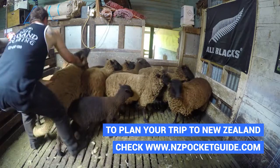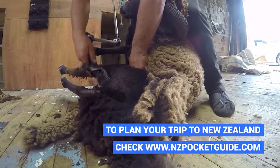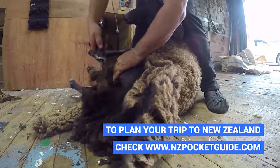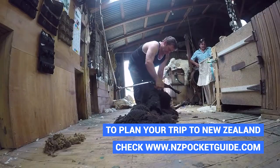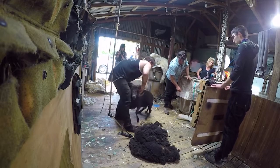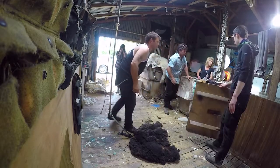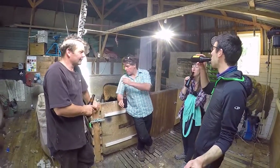So, like a pro, he grabs hold of the horns of this ram and pulls it out of its pen, ready for some shearing. We're super surprised at how black that wool is, and Phil is even showing how he successfully shears the tail of the sheep as well. And after that, it goes back into its pen, and now we think it's time for us to have a beer, just like all farmers do at the end of a working day.